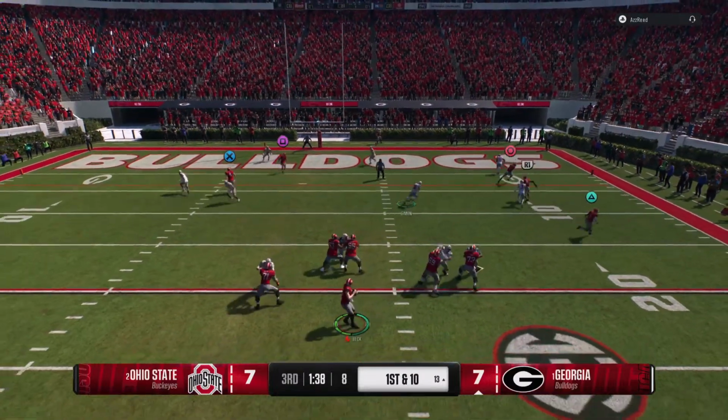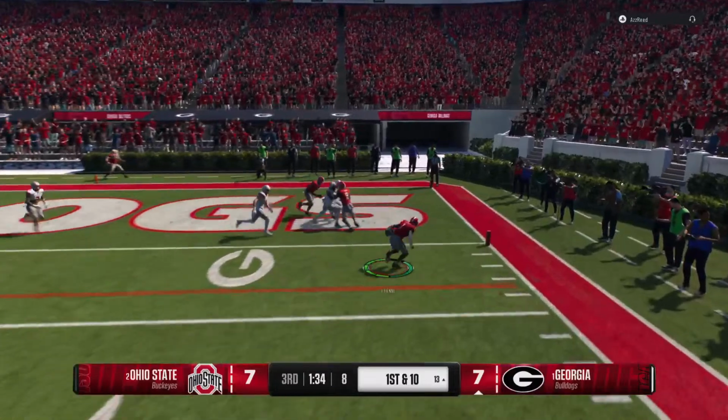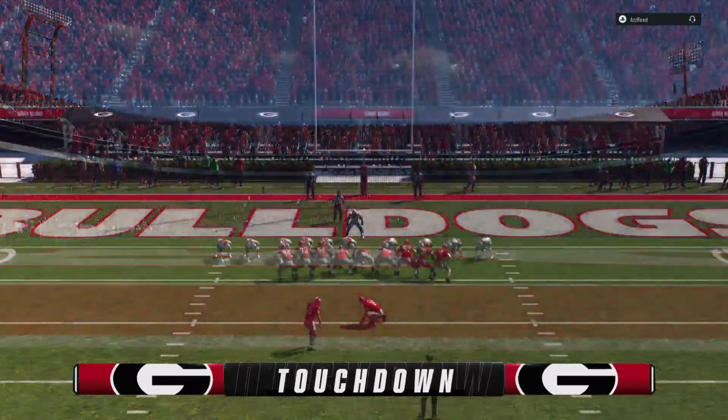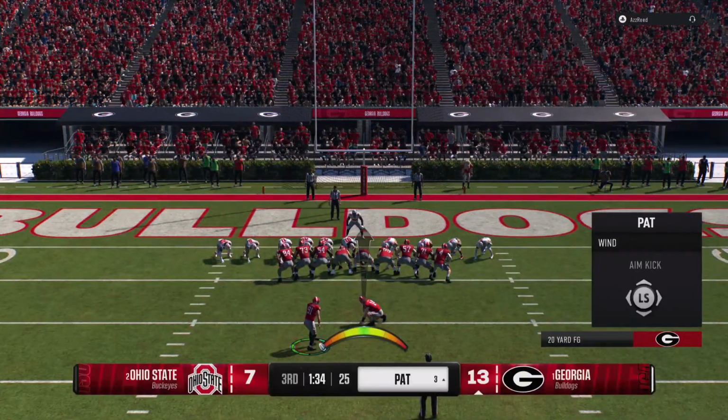They're in the red zone, and they'll pass it. Spits it out to the back. He's got it. Touchdown, Georgia. And with that, they've got the lead here in the second half. They'll try to tack one more on their score.